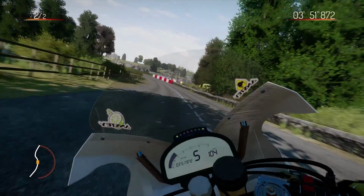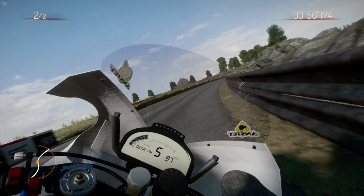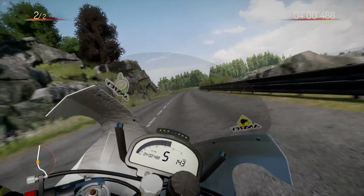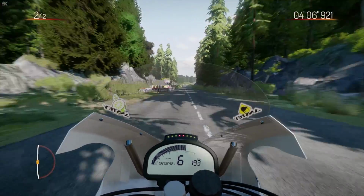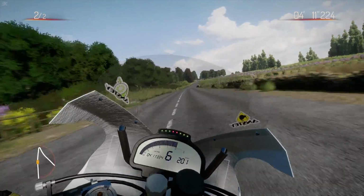And then down to 5th, dabbing the brakes. Probably don't actually need to dab the brakes, that's how slow we're going. We've got to keep it in 5th this time, so go on the power slightly earlier. Get up to 6th and try and reach over 200 miles per hour once again down this back straight. As we do it, 201.